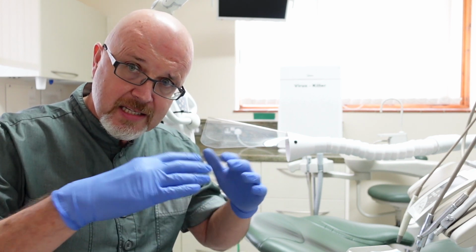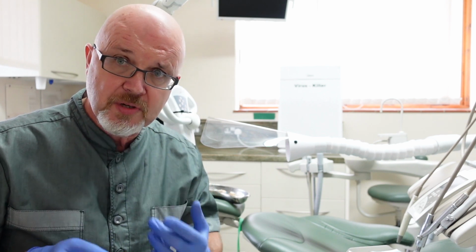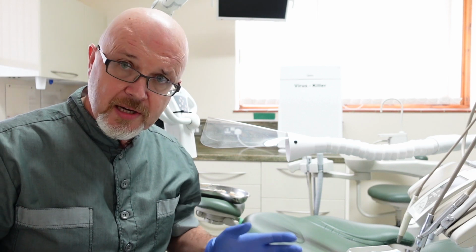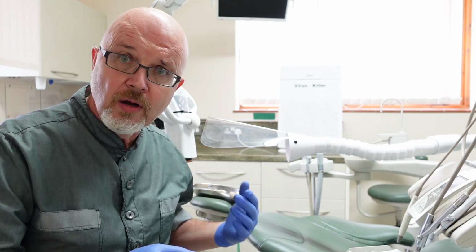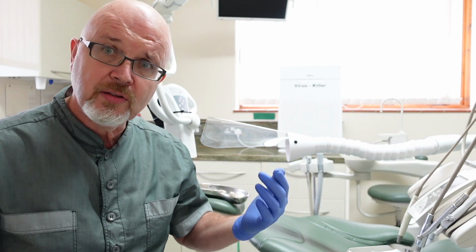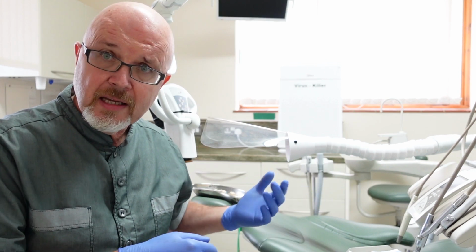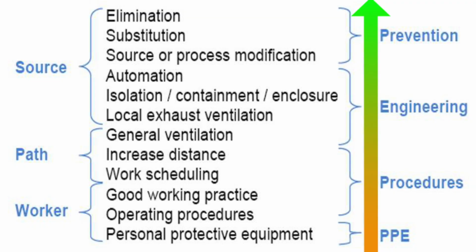Now, we've got a lot of mitigating equipment to try and reduce the fallow time. Obviously, there's still going to be a spray in the air, so it's still a case of wearing your PPE to protect yourself from potentially infected aerosol. But the question is, how much of that aerosol actually goes into the surgery, and how long does it take to settle, so that a new patient coming through the door can safely come into the room and not potentially contract COVID?